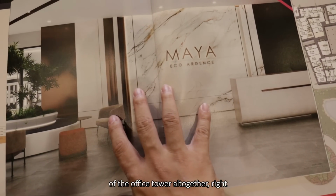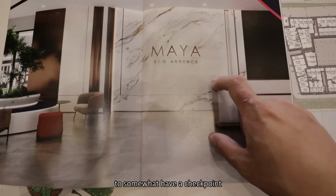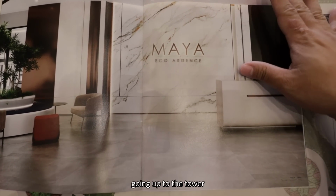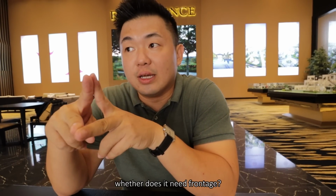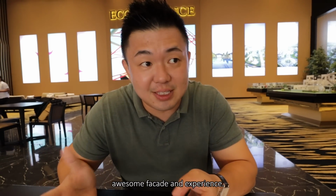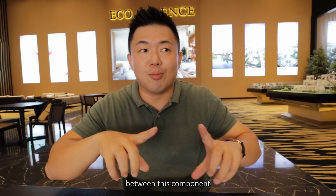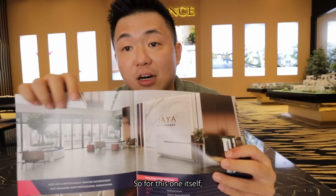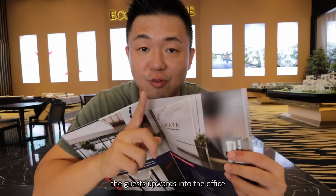This will be the perspective of the office tower altogether, right? So when you come in, at least you will have a lounge, you will have a concierge to somewhat have a checkpoint before letting anybody go up to the tower. And the benefit of such an arrangement, then you will have 2 things. It then depends on your business whether it needs frontage, whether it needs a reputation, like a brand, part of your branding requires an awesome facade and experience. Then does it need security, because this will be the main difference between this component and the rest around the site. So for this one itself, when you come in, there will be a concierge, so it somewhat looks good to your enterprise or to your studio itself, and you have a waiting lobby until there's a proper person who comes down and welcomes the guests upwards into the office. Then I think it's good.